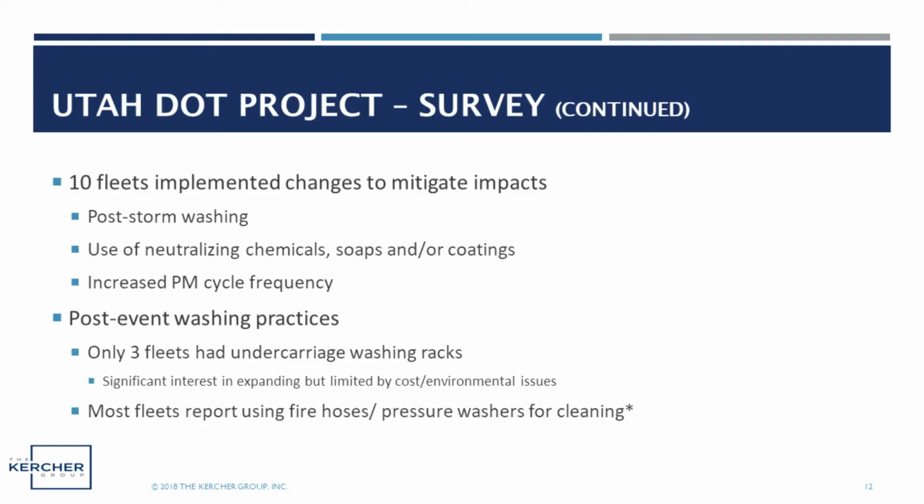Only 3 of the fleets indicated that they'd ever been able to implement any widespread number of undercarriage washing racks, but that certainly was something that a lot of fleets indicated the desire to do. But as we've heard, there is a significant cost with implementing those things, and quite frankly, in a lot of areas, the environmental regulations with trying to settle out the materials you're washing off the trucks and so forth, those are all problems.